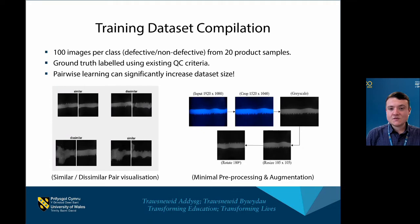Next, we had to compile our training data set. So we gathered around 100 images per class, the classes being defective and non-defective, from around 20 product samples supplied by Fiberx. And then we labeled the ground truth as to whether each of those images represented a defective or non-defective example, using the existing quality control criteria as defined by Fiberx, our partner company.